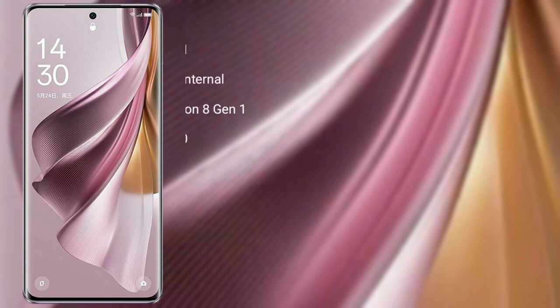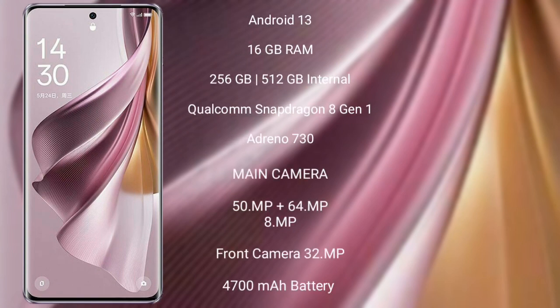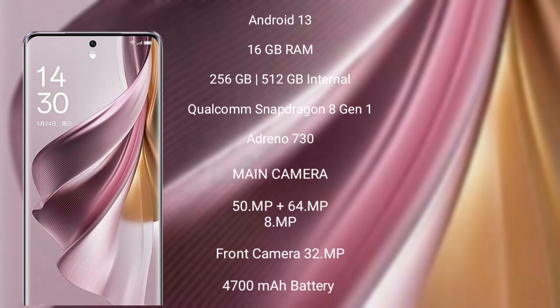Oppo Reno 10 Pro Plus runs on the Android 13 operating system. It comes with 16GB RAM and 256GB, 512GB internal storage, Qualcomm Snapdragon 8 Gen 1 processor and GPU Adreno 730. Oppo Reno 10 Pro Plus rear has a triple camera setup, 50MP plus 64MP plus 8MP, and its front camera 32MP, 4700mAh battery, 100W fast charging support.